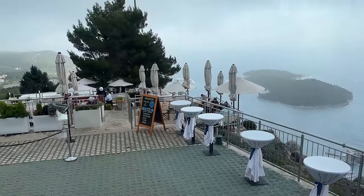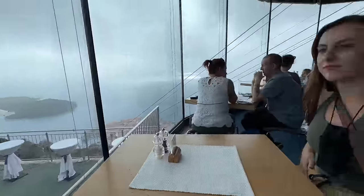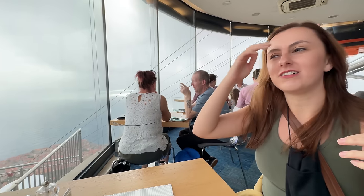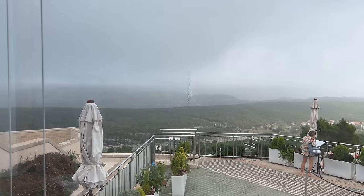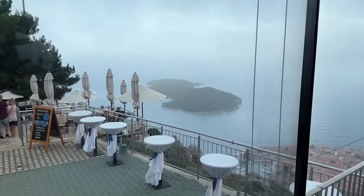The restaurant has an outdoor seating area, but we got a table inside because it's very windy and I forgot my hair tie, and I don't really want that right now. Yeah, but we still have a view of the city here. Also, it looks like it might be raining over there. At any moment, it could be raining over here. Yeah, probably another reason to eat inside here.